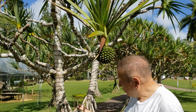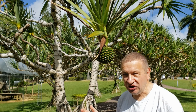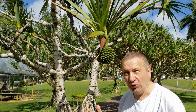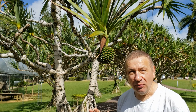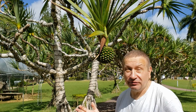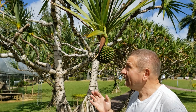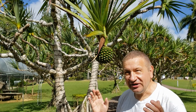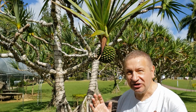So stilt roots will support the weak basement of the stem, which naturally in monocots is weaker than the upper parts. And then of course it will make the tree more sustainable in case, for example, of typhoons, which are not infrequent on Okinawa. So then the architectural model, the growth, starts in a very interesting way.